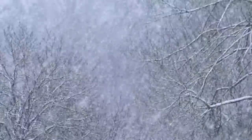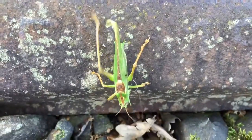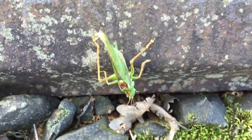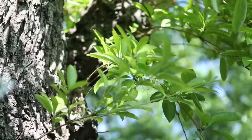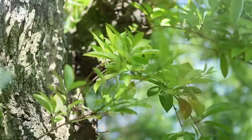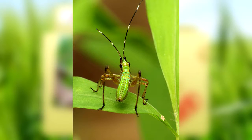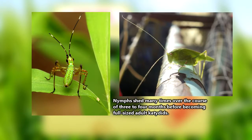Many species live for less than a year, producing the next year's generation during their lifetime and dying with the onset of winter. Some that inhabit more tropical areas can live many years, however, and will even produce offspring up to twice per year. Katydids lay their eggs on leaves, branches, rocks, rotting logs, any place you'd want to leave your child. Nymphs hatch after enduring the cold of winter and look very similar to their parents, but lack wings. They'll shed many times before becoming full-sized adults in about 3 to 4 months.